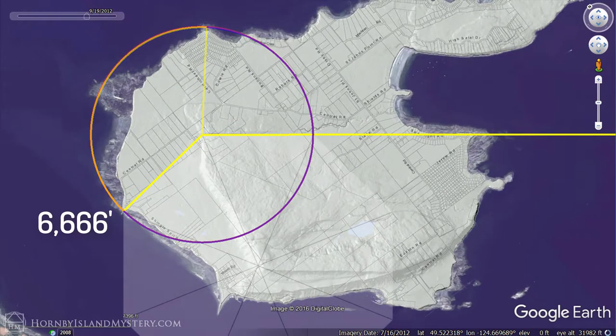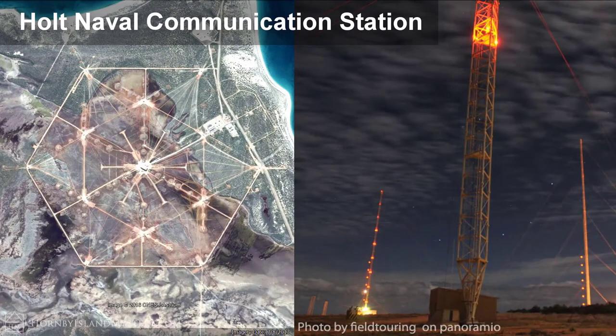This 6,666-foot distance being set using repeating digits that fit the terrain and geometry is further supported by a short aside about the hexagonal Holt Naval Communication Station in Australia and its remarkable relationship to the size of Hornby.